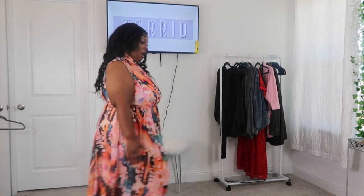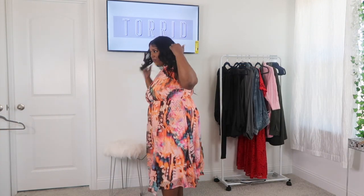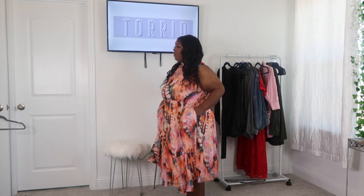Fee, fi, fo, dum. I see a rich bitch coming through. It's giving rich or what? Hold on, let me give y'all a whole look. Oh girl, it got pockets. Look at it. Oh my God, this is beautiful.